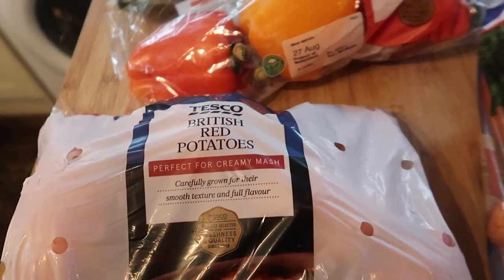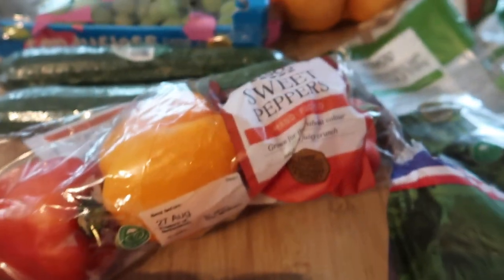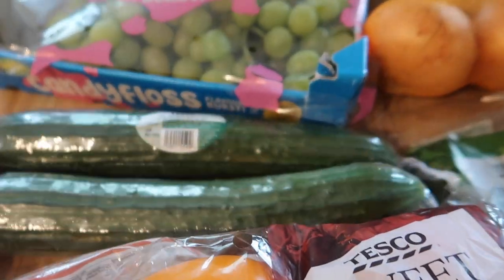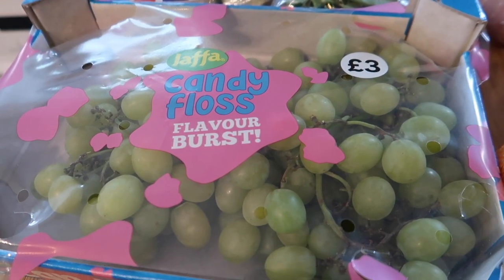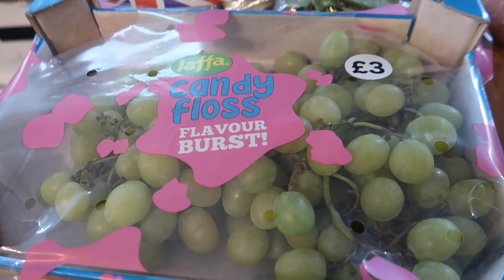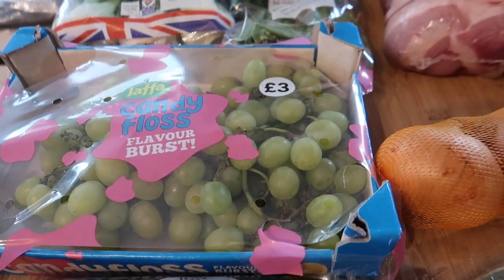So I've got some red potatoes, I want to make some mash and some roast, and these are really good for that. Some sweet peppers, some cucumbers. Candy floss grapes are about this time of year and we absolutely love them. If you haven't tried them, they really do taste like candy floss. So this was £3 for this cardboard box of them.